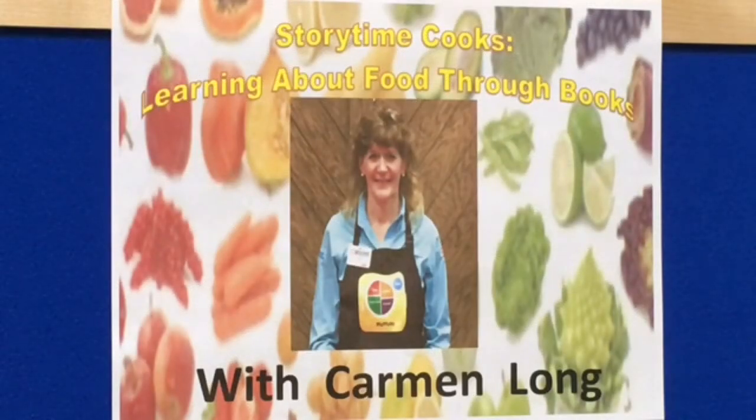Of food, colored green, bell peppers and long string beans, pickles, celery, cucumbers too. All these foods are good for you.